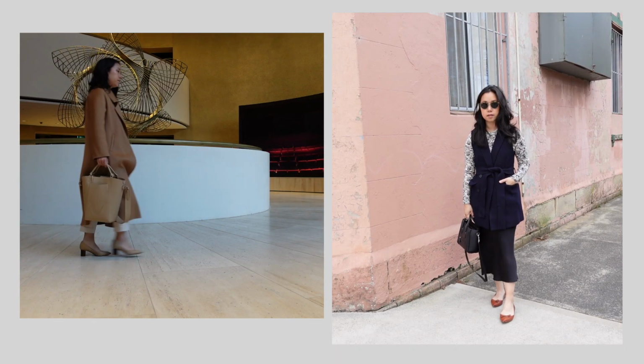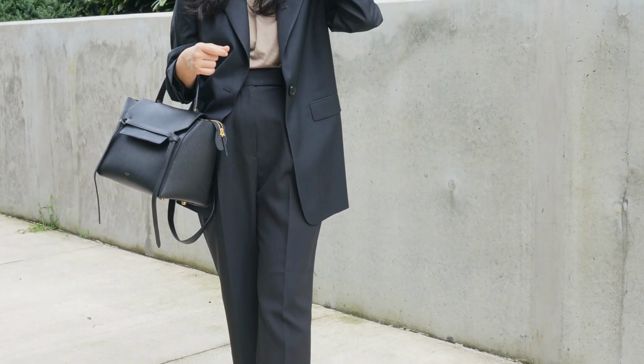Maybe one day they'll come back into fashion, and I'm sure that there's probably still a place for them in formal workplaces that have more of a dressier dress code, but for the most part and for most workplaces, high heels are just not really a thing. You can still maintain that polish and channel that professionalism with a lower heel or a dressier flat.